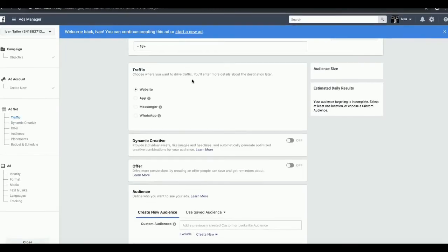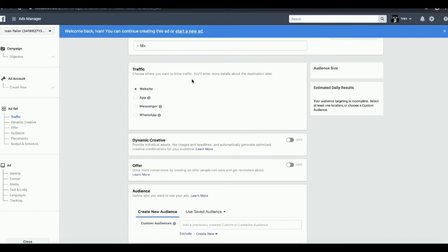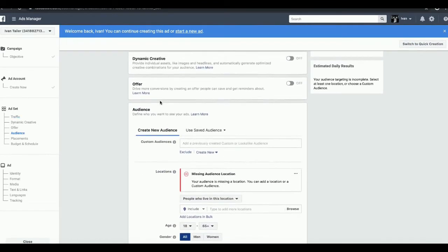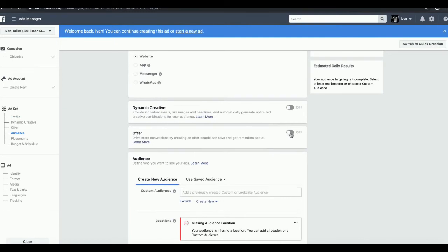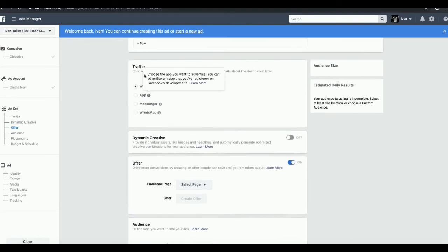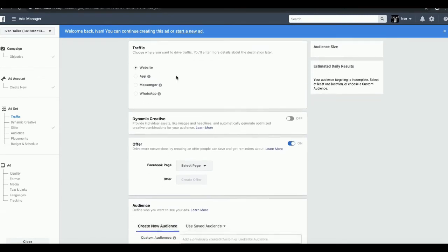Just go on Facebook, create a Facebook account, and go on Facebook advertising. So what you want to do is you want to put here, you can see you can put an offer, so you can put what offer you want on your Facebook page. You can go with traffic, so we're going to run traffic to our website. We're not going to run to the app or messenger. We're going to run our traffic on website.